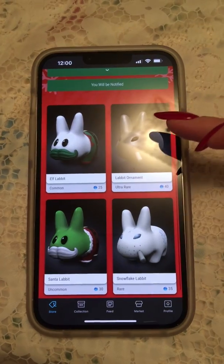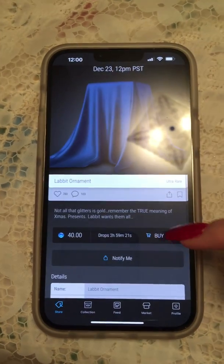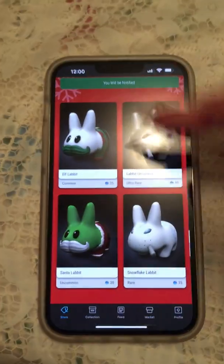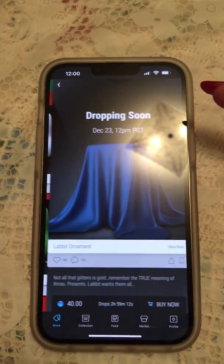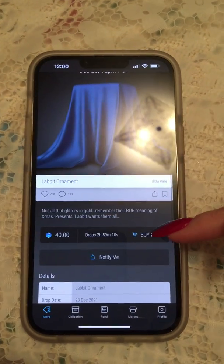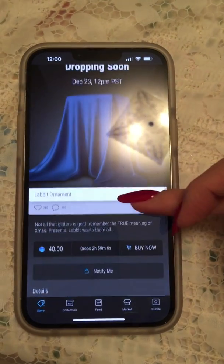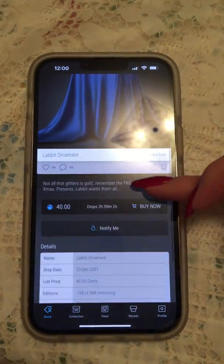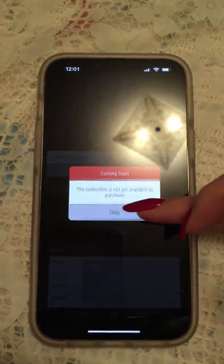Because usually when you click one of these, it says it's a blind box, but there's actually a buy it now button here. And so the trick for these is that I guess you have to pick which one you want. I'm going to obviously go with ultra rare. And the way that you do it is you have to line up this OK button with your buy it now button so that you could basically do a rapid fire like how I'm doing it.